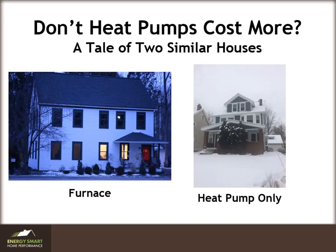All right. This is a question that I get a lot. Who here thinks that heat pumps cost more to actually operate a house? All right, so I'm going to show you two clients. On the left is Kevin, on the right is John. Kevin has a furnace, John has a heat pump only.